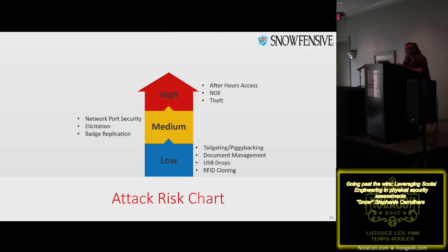All right, going into my risk chart. I typically do at least 5 visits when I'm doing a physical security assessment. The first 2 are recon, so I'll go in the daytime and I'll go in the evening. And then when I do my other 3 visits, that's when I'm actually trying to do my attacks, those things that I just went over.